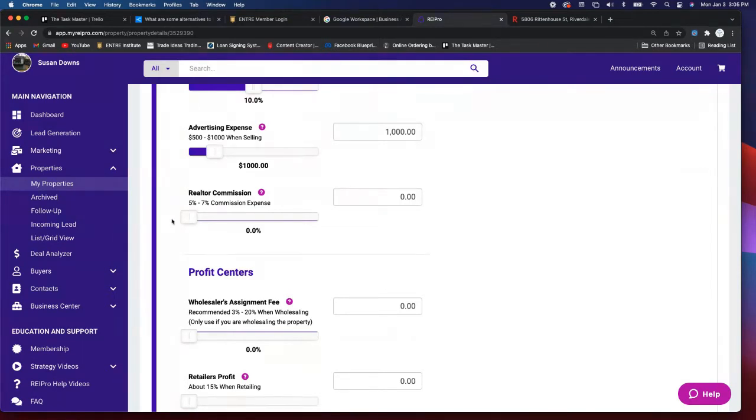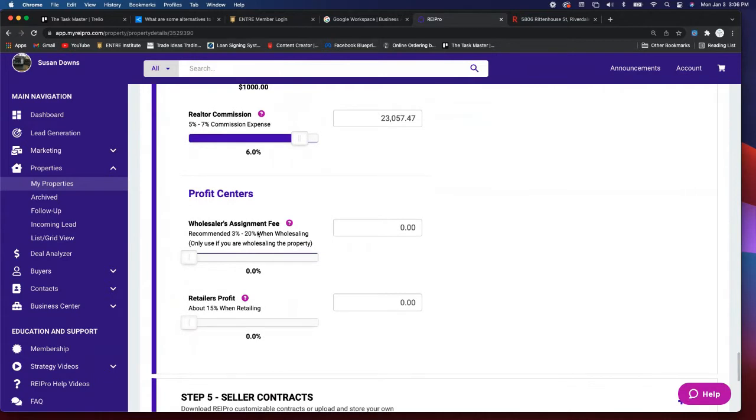And then advertising, if you plan to put out some ads and flip. Or if you're going through a realtor and they're going to do that for you, anywhere between 5 and 7% is going to be their take on the property. So let's go right in between and make it 6%. So that'd be 3% on either side. And here are your profit centers.